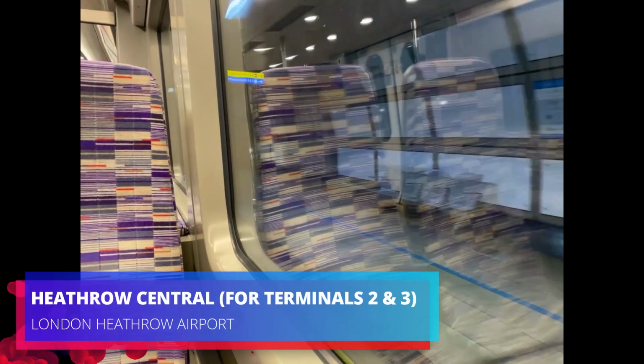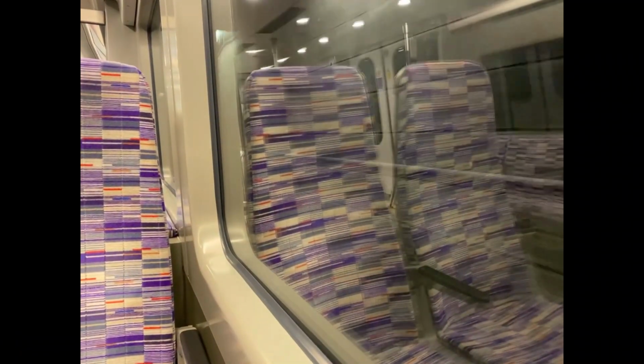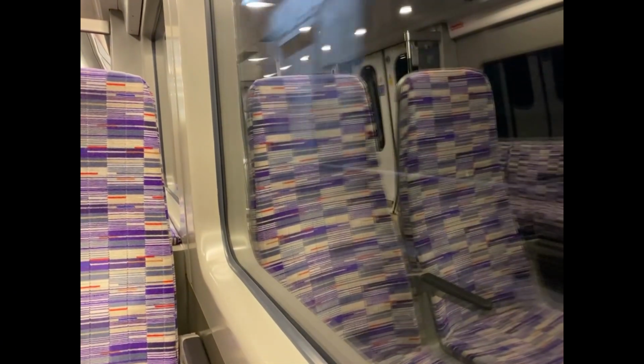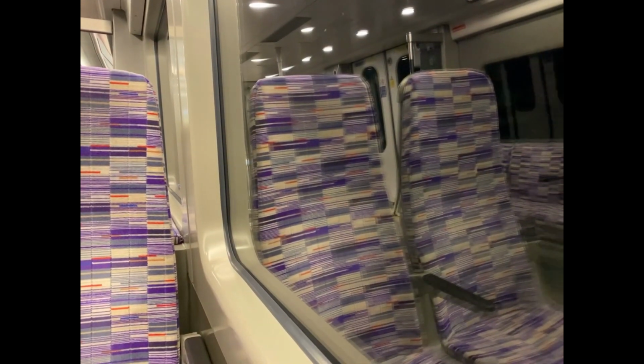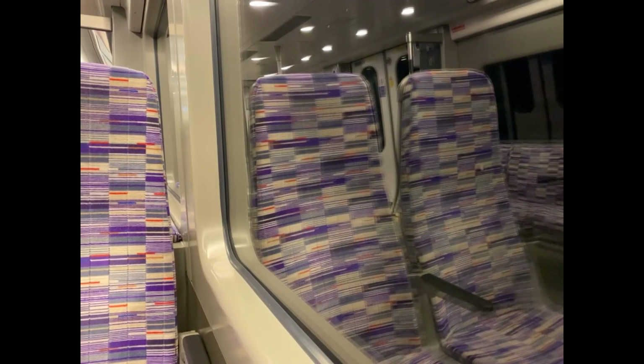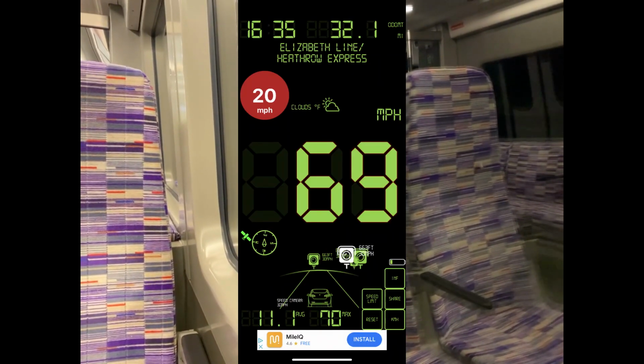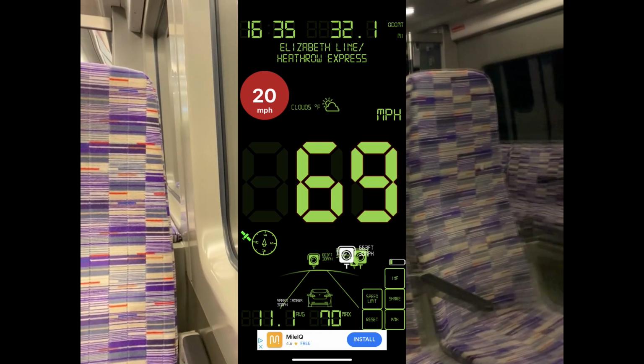I thought I'd include Heathrow Central here again, as I bet you're wondering why Terminal 1 is not present here. Terminal 1 was closed in June 2015 to make way for the expansion of Heathrow Terminal 2, and as such, the station was renamed as appropriate. It should also be noted in the Heathrow tunnels, we can do a maximum speed of 80 miles an hour, although we're currently at 70.